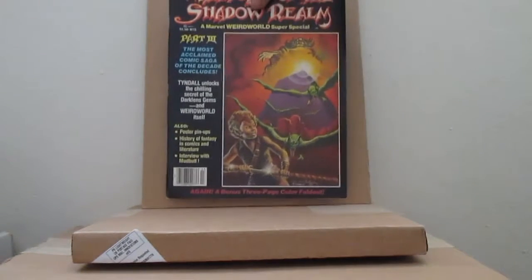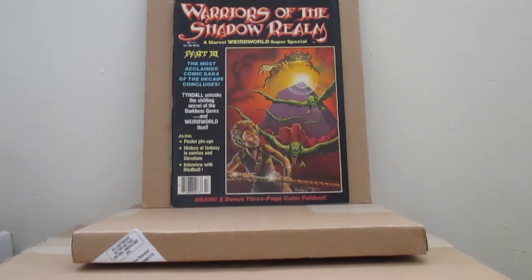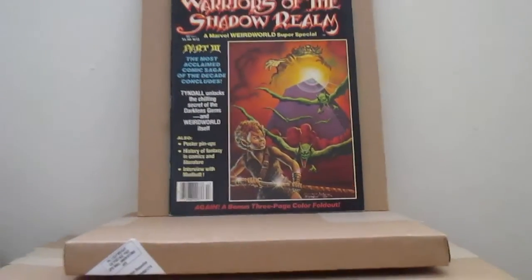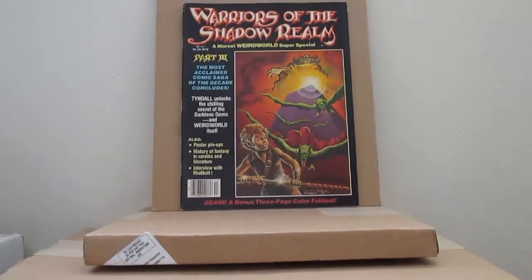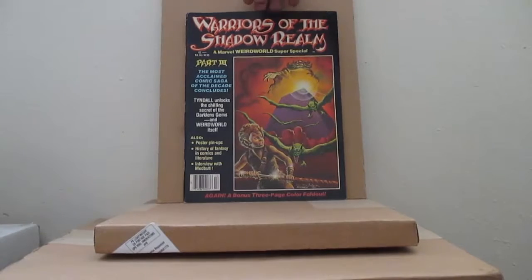Here's a copy of a shitty issue that a person sent to me over eBay of Marvel Super Special number 13, Warriors of the Shadow Realm. I hope that's on center because it's right there. Let me pull it back a little bit. There we go. A tad bit more now. There we go. This is like a 3.0. I don't like this particular, let's see here, it's all messed up on this font.